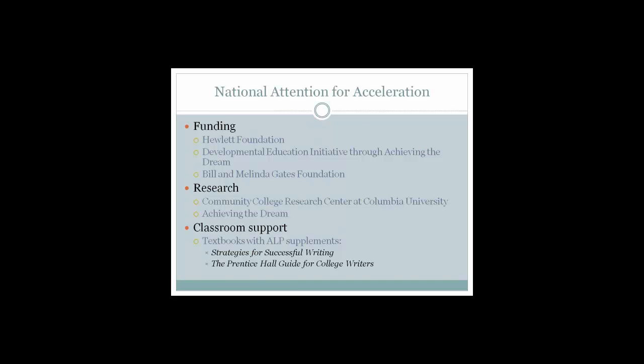I'd like to end with this idea. Acceleration has become so popular that there is now some national attention for it. California has what's called the California Acceleration Project. Berkeley City College also is doing acceleration. It's very, very widespread. Okay, there's funding for it through different foundations. Research is being done through CCRC and also through Achieving the Dream.